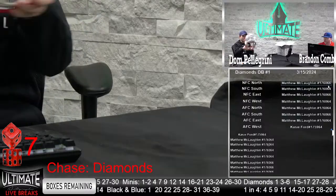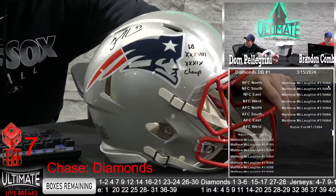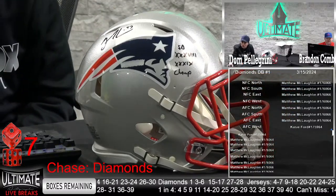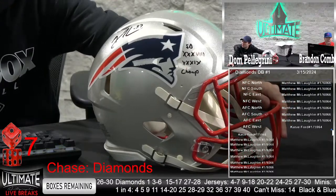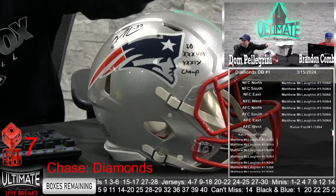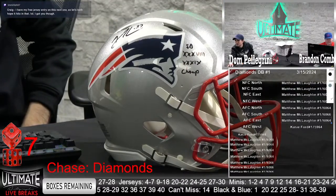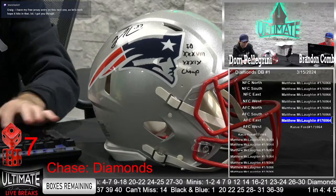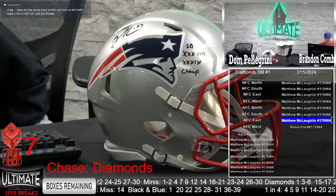Ooh. Just like Matthew hoped for a winner, he's got one. It's a Rodney Harrison. Oh, my word. There you go. That's a beauty. One of the key defensive players from those early Patriots dynasty. Nice helmet right here. See, you got the Super Bowl inscriptions. Where are you at? There you are. Nice hit right there. Matthew, AFC East, Rodney Harrison. Nice hit. That is a nice hit, man. I like the Super Bowl inscription as well. Gotta throw those in. You win a Super Bowl.